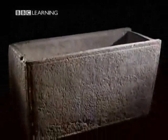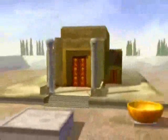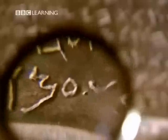The two most important biblical finds in a generation were proven to be fakes. There was no archaeological proof for the existence of Jesus Christ. There was no evidence for the existence of the Temple of Solomon. There was now outrage in the world of Israeli archaeology. How had the forgers succeeded in fooling some of the country's top scholars? How had they managed to pull it off?